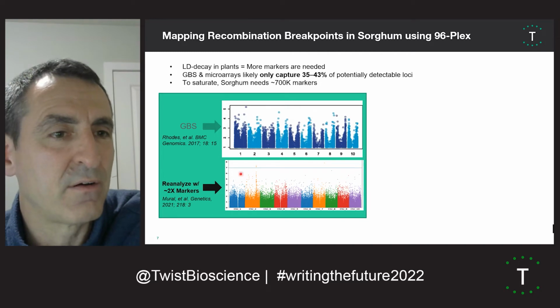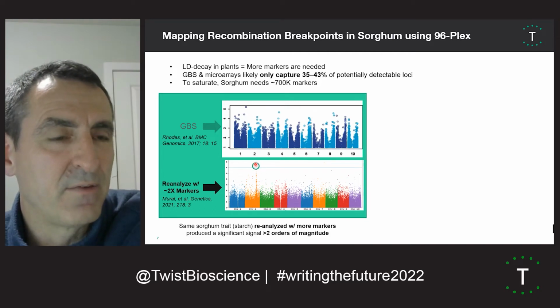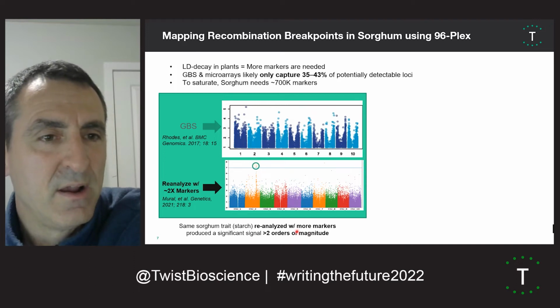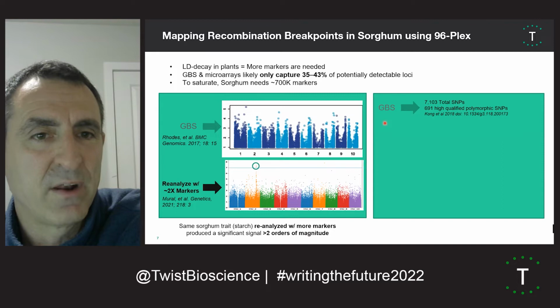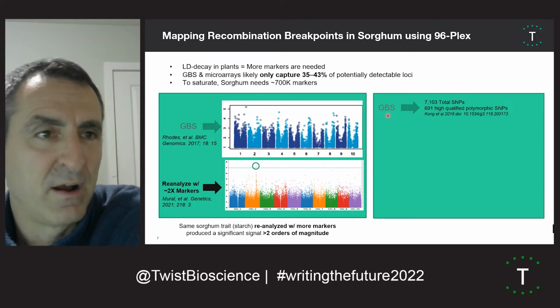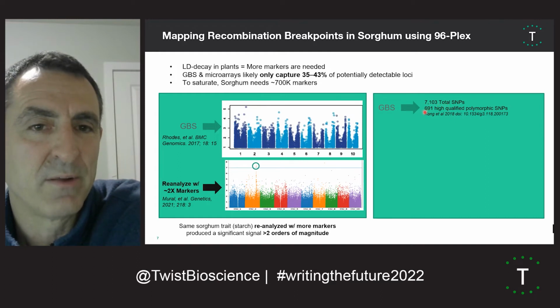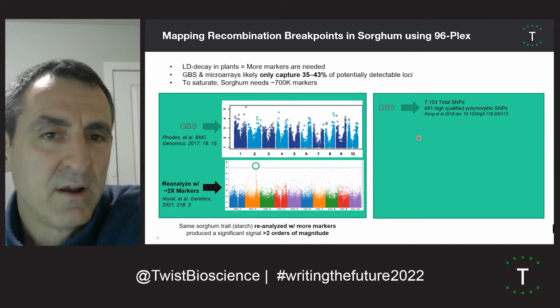In doing so, they were able to identify the region within chromosome 2 for starch content in sorghum. And then with that as kind of a premise, they decided to do the same thing with another experiment to see what happens to recombination breakpoints. And so GBS work that was done in 2018 identified 7,000 total SNPs and then filtered to high quality just under 1,000.